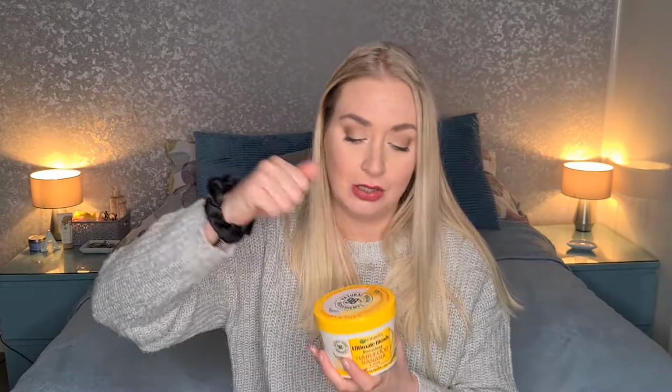Another thing I've just picked myself up was this Garnier Ultimate Blends Hair Food Banana and Shea Butter hair mask. I love this. I've just been using one from the Body Shop, which I finished just last week, and it cost at least 3 times what this cost, and it was nowhere near as good. This is my holy grail go-to hair mask at the minute. I love it, and it smells amazing. So this was £3.49. I've actually just put one in the shower to use, so this is going to be my backup one because, like I say, I really love this stuff.